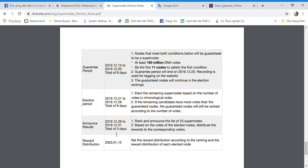One, rank and announce the list of 23 supernodes. 2. Based on the votes of the elected node, distribute the reward to the corresponding voters. Reward distributed 2020 January 50. Salary is distributed according to the ranking and the reward distribution of each elected node.